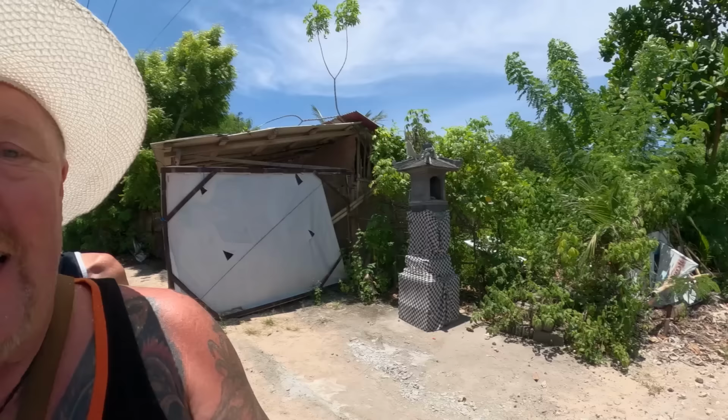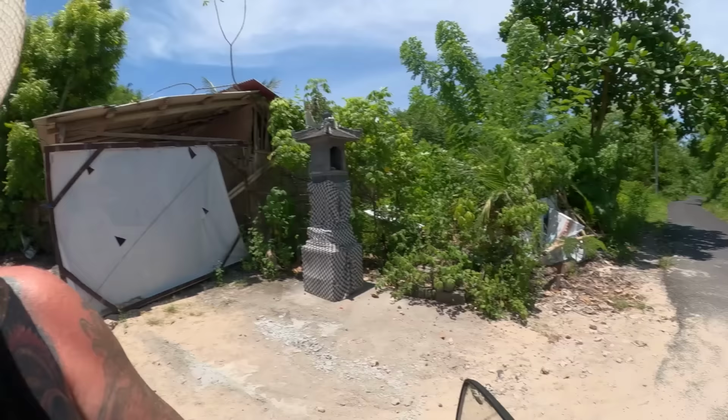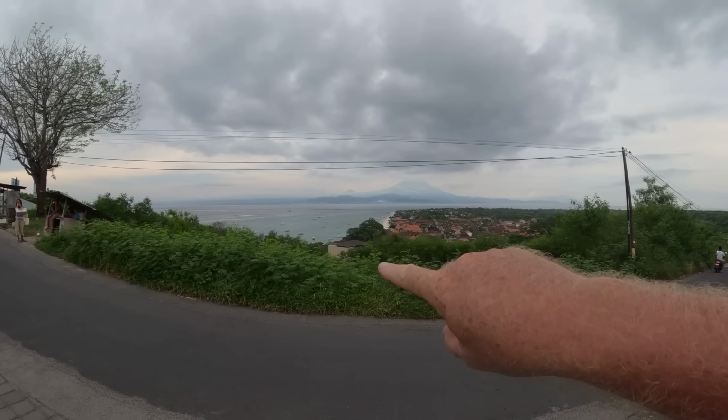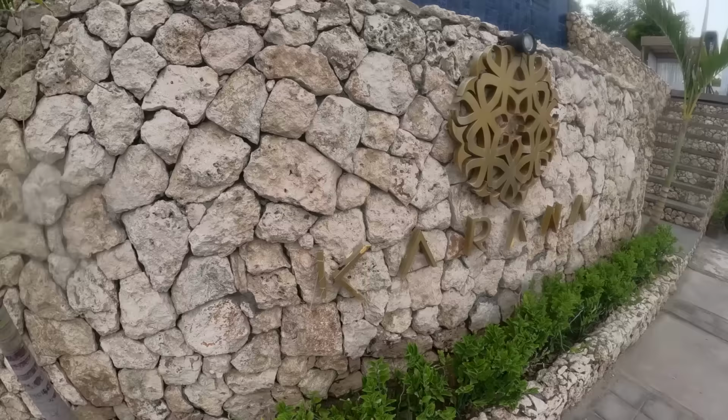If you get to an intersection... Which way, mate? Any which way. Let's go, we'll go through the forest. Right. You can't go wrong here. Where are you going, Damo? Wrong way. I'll tell you what, you don't get too many better views than that. Look at that. You can see in the distance, the big Mount Agung. You've got the whole harbour there where all the ferries come into land. And on this prime piece of real estate, you've got a bit of a beach club or a mountain club. I don't know what they call this one, but it's a bar and restaurant, Karana.